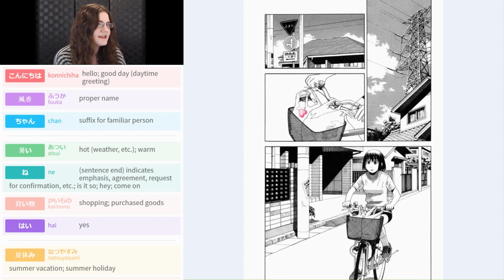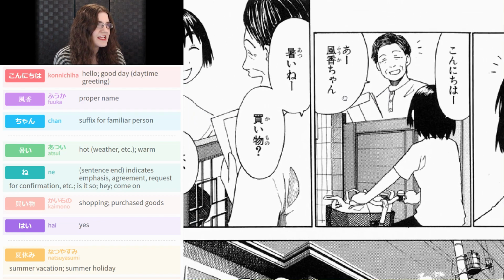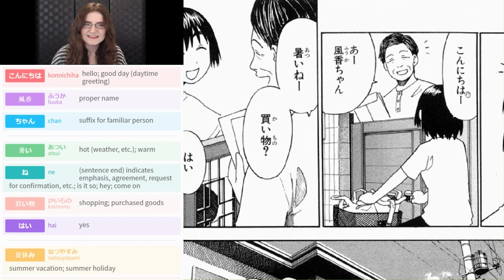We have Fuka. She's doing the shopping and she's coming home on her bike. Oh, but she's meeting up with one of the neighborly Obasama. So Fuka's all, konnichiwa, hi. Oh, Fuka-chan. It's like, oh, Fuka, her name. Chan is a suffix for kind of more like younger kids, so this works between our nice Obasan and Fuka.